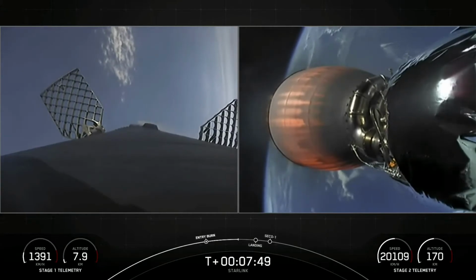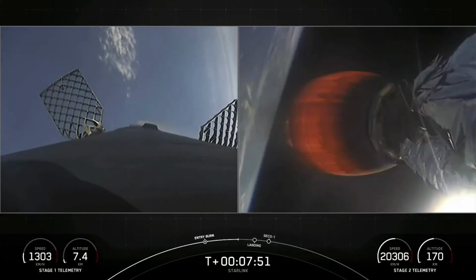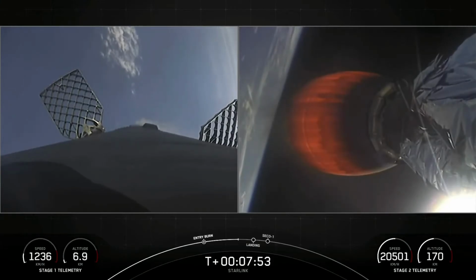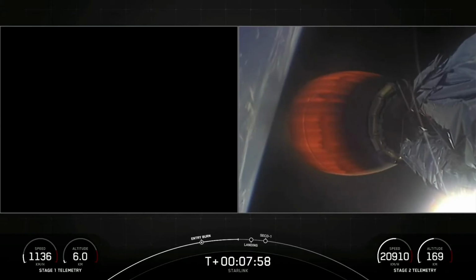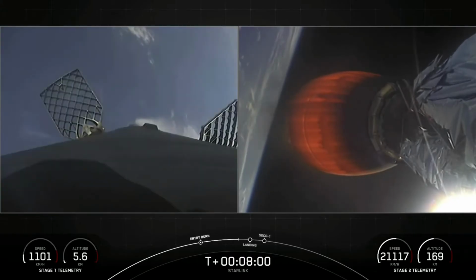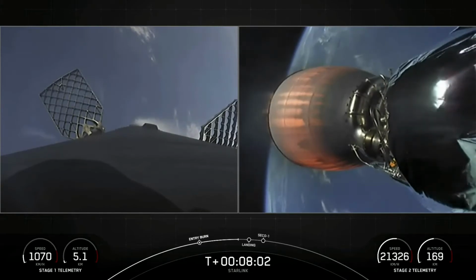Stage 1 transonic. Call out there for transonic, meaning that we are starting to pick up speed in the Earth's atmosphere, sort of in that in-between range between subsonic and supersonic, supersonic meaning faster than the speed of sound.